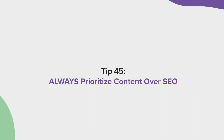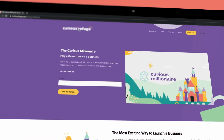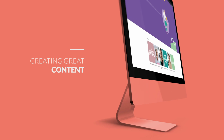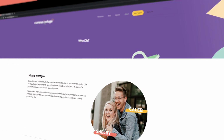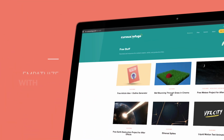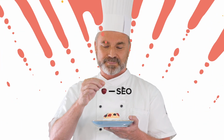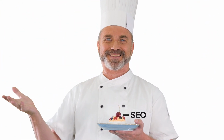Tip 45, always prioritize content over SEO. At the end of the day, the most important thing to remember with SEO is that it is secondary to simply creating great content. You can have the best SEO practices on your site, but if the content is bad, it won't make a difference. Always try to empathize with your target audience and put yourself in their shoes. Think of SEO as the cherry on top of the content sundae, not the other way around.